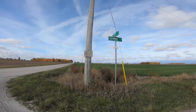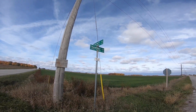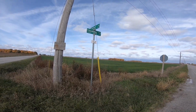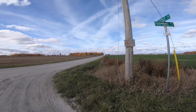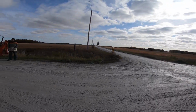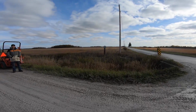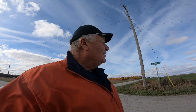I'm out here today at the corner of Tramway Road and Kent Line. And this is the, how do you say that, Delve Farm, which is one of the Kerr farms. And we are here at what's called Kerr's Corners. You may not find Kerr's Corners on every map, but it's right here on the corner of Kent Line and Tramway Road.